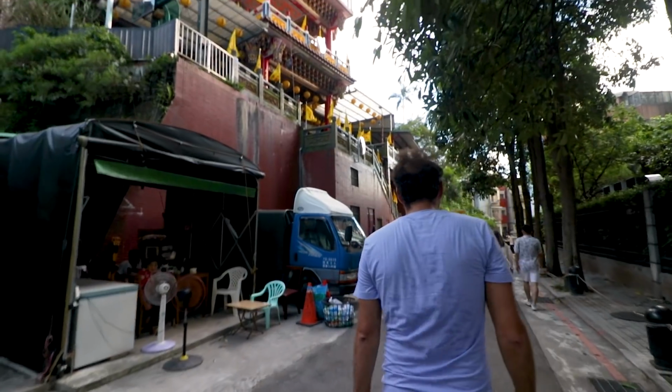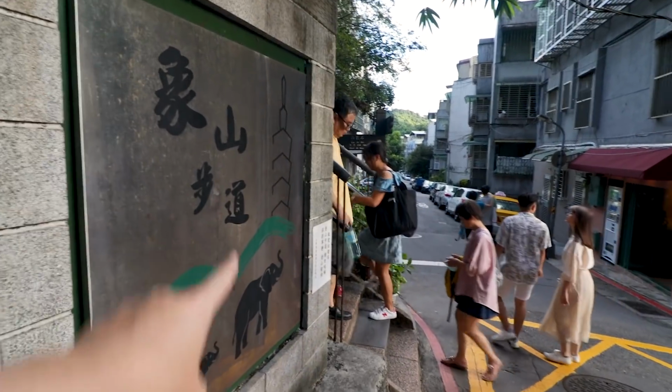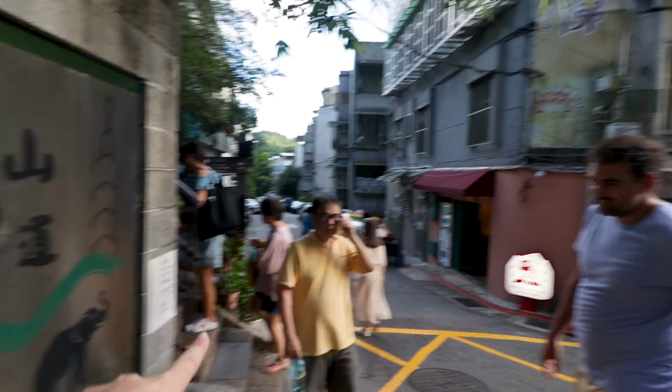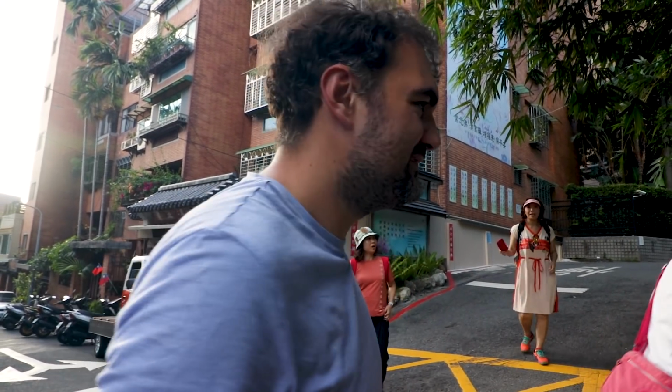There are no stairs here. Maybe you should leave navigation up to me. This way to the elephants. Right up these stairs. It says here it's about 20 minutes to the top. Sounds about right. It shouldn't be too hard. It's all stairs, so it's going to be a little bit of tough walking probably, but I think I came ready.